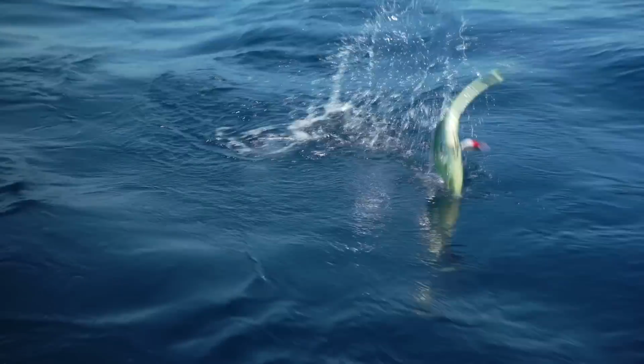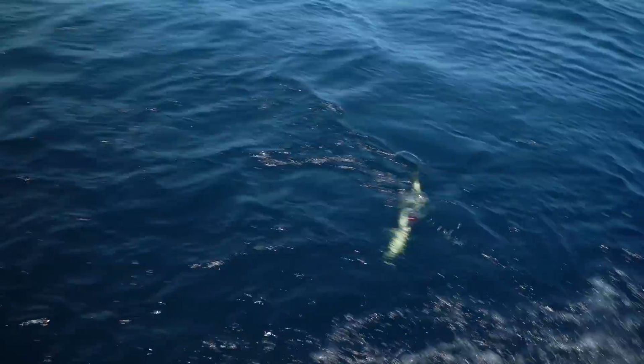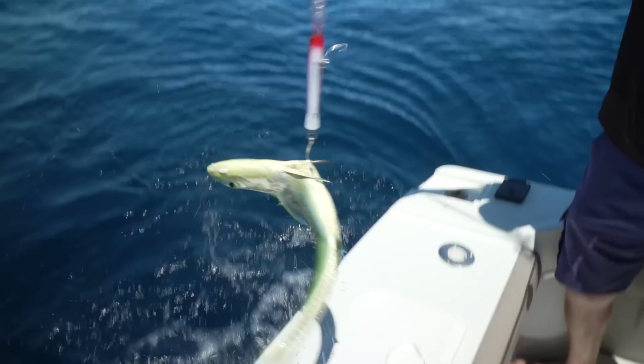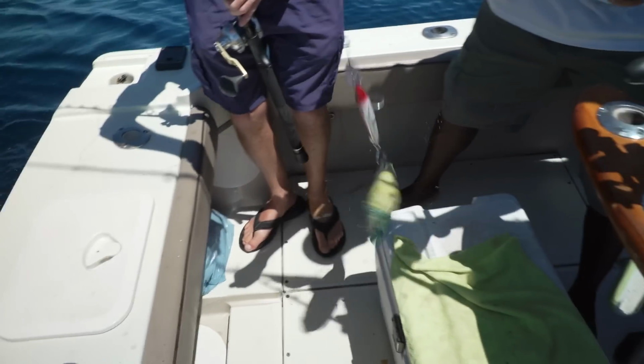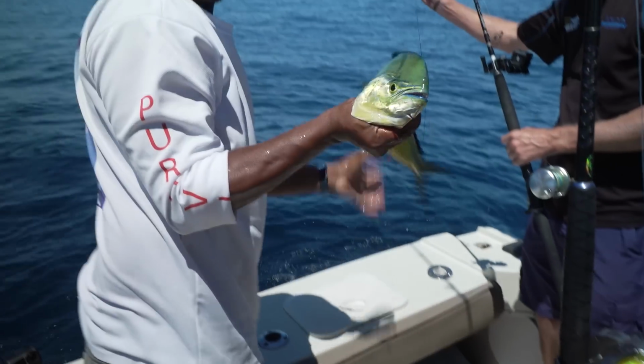Okay, see now this is where you'll be pleased you don't have treble hooks. These mahi can go crazy. Look at that little guy, just like a Dorado, only smaller. Careful, careful, careful, man. See now that's why you don't want treble hooks. Look at that. That has treble hooks, you're going to get one in your hand. It's not the biggest one you'll ever see, but it's another species.